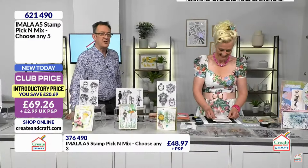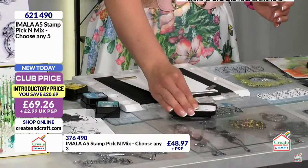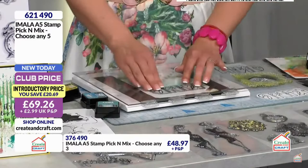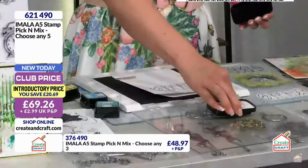So now what I'm going to do is I'm going to pick up that Be Kind, really, really simple. And I am simply going to show you how this stamps, because it is gorgeous, absolutely gorgeous. So I'm just going to pull this down. Again, whether you're embossing, whether you can do ombre ink, it works a dream. Now I've just missed that edge, so all I need to do is go back in with my inks.